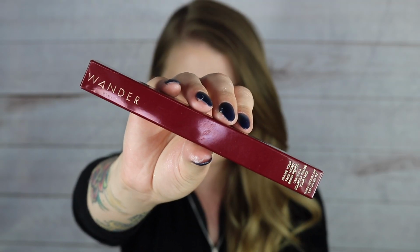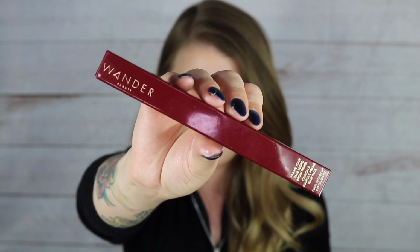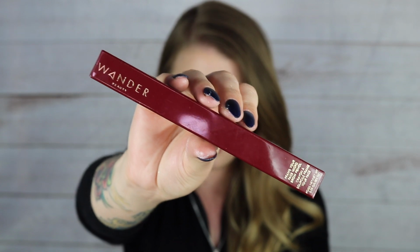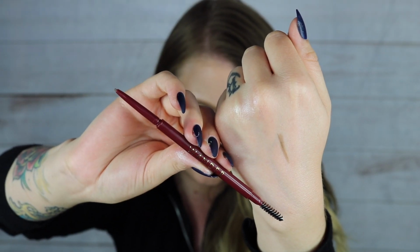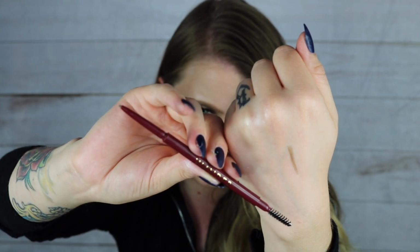Now, the fourth item in the box is one by Wander Beauty, Frame Your Face Micro Brow Pencil in Taupe. This brow product is $21, and it does come with both the brow color on one side and a spoolie on the other. It looks like for me, the taupe shade is gonna be perfect for my eyebrow color.